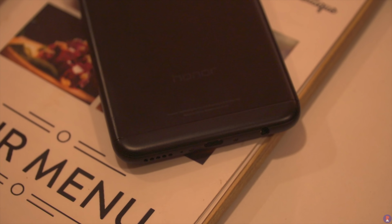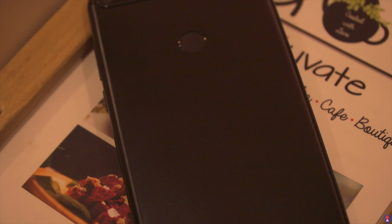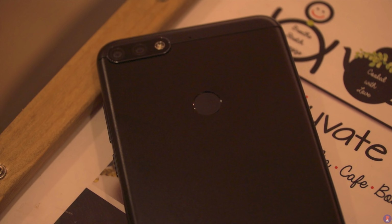Honor has been making some good smartphones in the mid-range segment for quite a while now. However, this is probably the first time that they're making an impact in the sub 10k rupees segment.